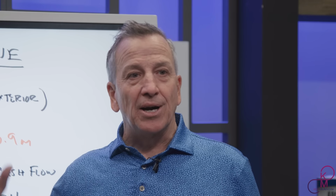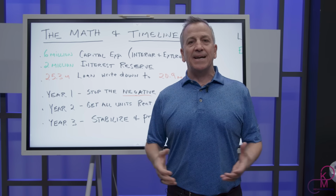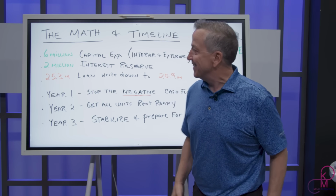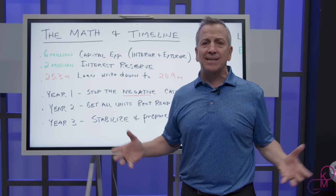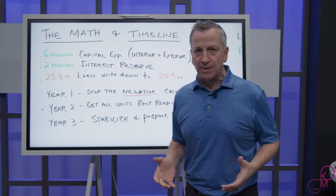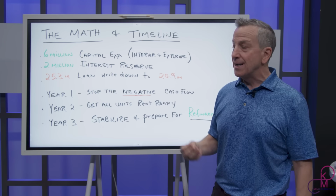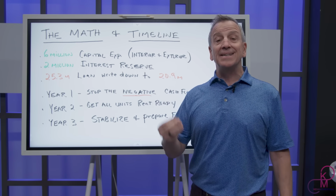So now let's take a look at the math and the timeline. So after 60 days of due diligence and walking 680 units, we determined that we needed at least $6 million of capital expenses or deferred maintenance, both for the interior and the exterior. Now, obviously, I have very detailed budgets for every single unit. So as we're walking 680 units, I'm making a mental note. Is it 500? Is it 1,000? Is it 10,000?